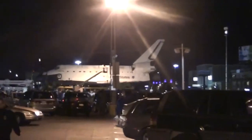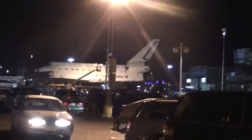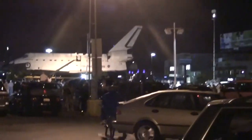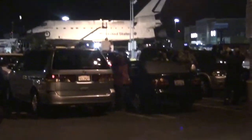Okay, guys, so here's the space shuttle right there in front of me. It's not every day that you see an actual spaceship parked in a parking lot in Los Angeles, just right there in front of you. So there it is, Space Shuttle Endeavour. Kind of cool, actually.